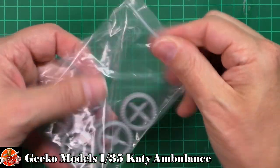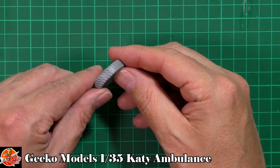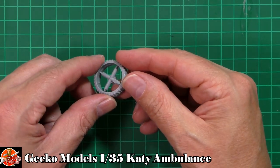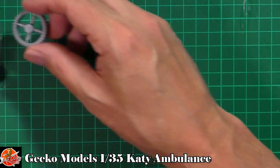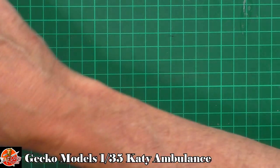All right, we've got the tyres. We've got multiple tyres down in here. But again, really nicely done. No centre seam or anything else like that. So that's quite nice. They'll work. So you've got five of those because you've got your spare as well in behind the driver.